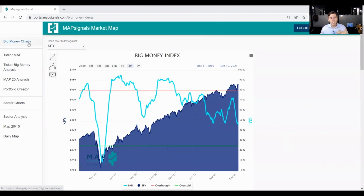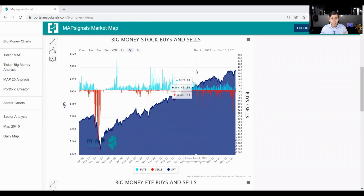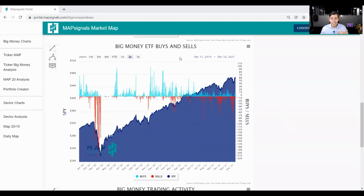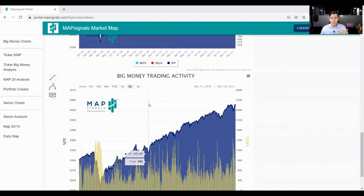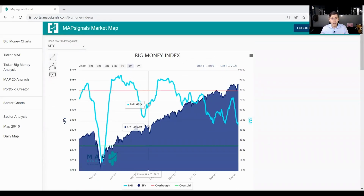So the first module that we're going to be looking at is where everything starts, and that is the big money charts. Okay, so we've got a couple of charts here. We got big money index, big money stock buys and sells, big money ETF buys and sells, and then we got the big money trading activity. So look, if you are new to MAPsignals, you don't understand what is big money. Well, we're going to go over it right now.